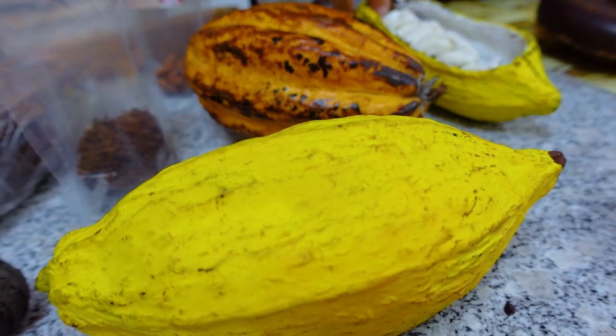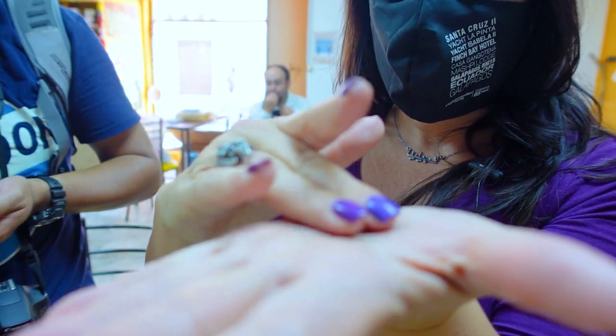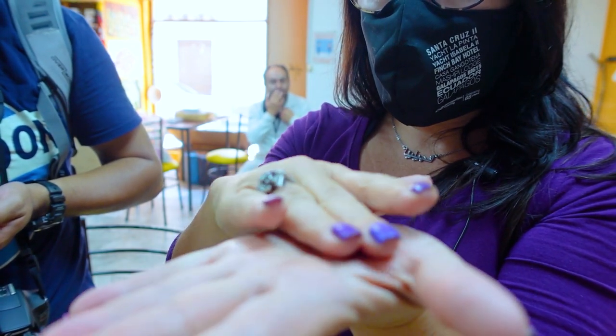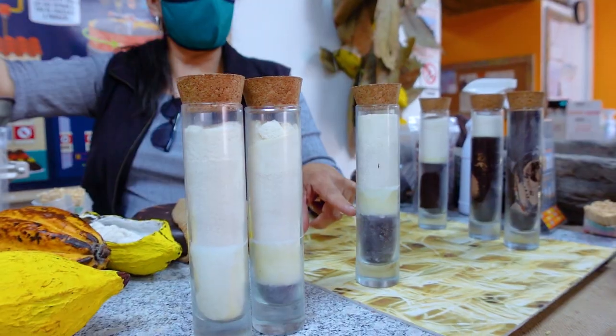Okay, cacao nibs. Oh, it's like an oil. Yeah. It's good for dry skin.